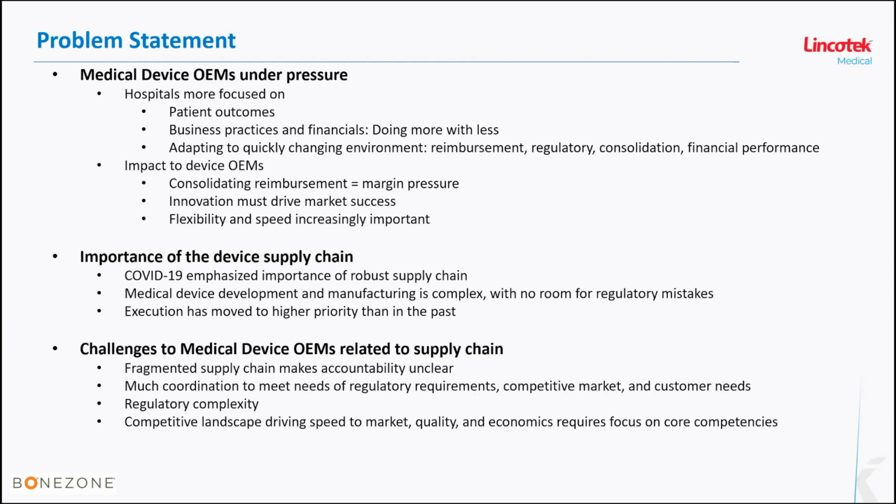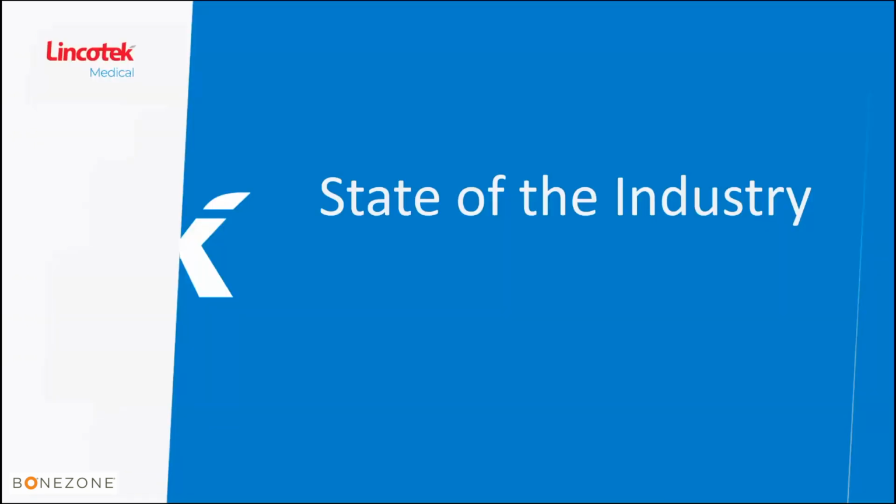OEMs, as they're becoming more focused on operational performance, have found supply chain to be a critical element of this. Regulatory requirements must be met, tight integration with customers maintained while positioning themselves against constant competition. So supply chain done right, it can be a competitive weapon with the ability to encourage innovation, ramp capacity, put new technology into the market quickly, and allow companies to focus on what they do best.